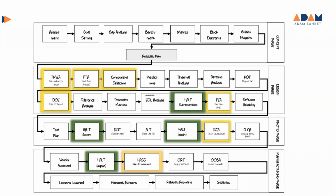HALT testing with finite element analysis can be really interesting because a lot of times in finite element analysis, we aren't 100% sure how boundary conditions are affecting performance. Well, you can take an extreme temperature or extreme vibration or whatever other extreme stress you've done, and use it to anchor the FEA model, so that it gets a similar response. HALT testing with an FMEA, failure modes effects analysis, is where we're identifying areas of great risk.